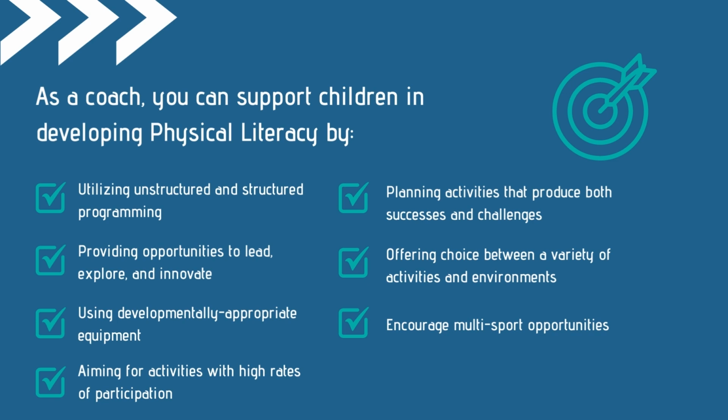Use developmentally appropriate equipment. Depending on age and stage of development, you want equipment to match this. For example, you want basketballs, rugby balls, baseball bats, and hockey sticks that are appropriate for children to be able to hold and control easily so they can build confidence and competence.